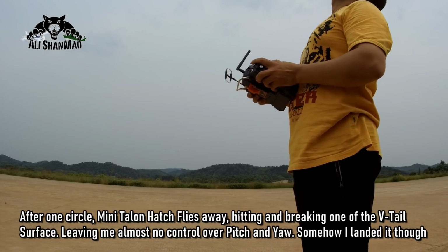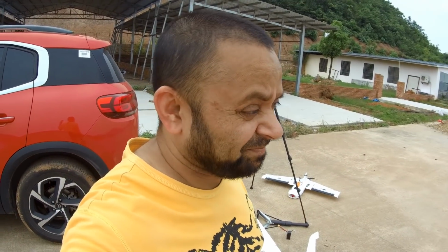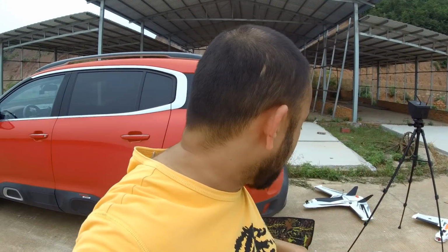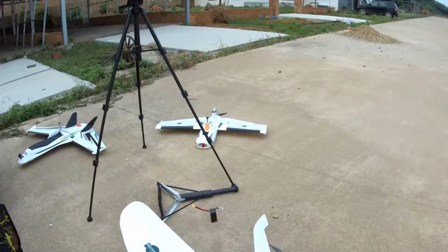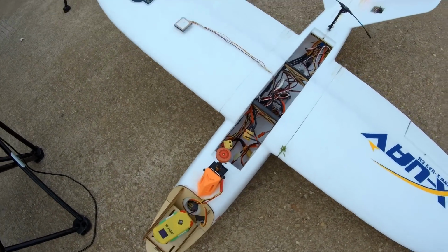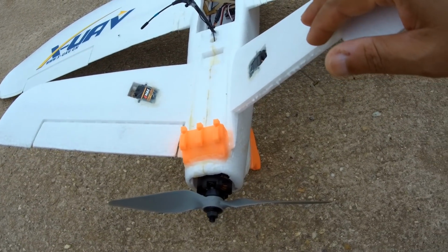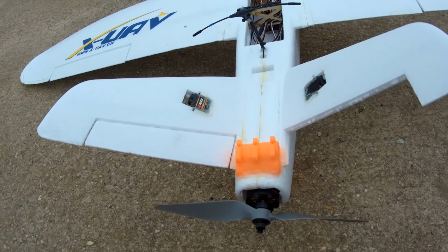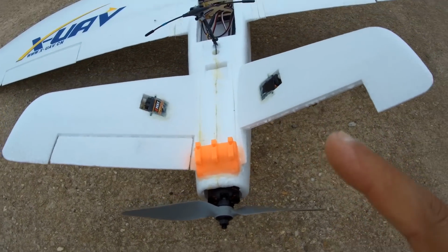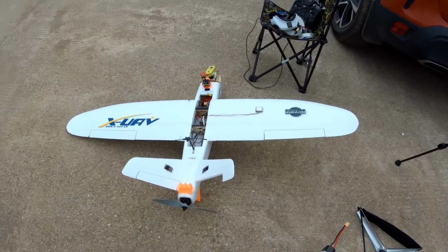I don't have much elevator, I don't know why. Alright, my chase plane is down. It's very strange. I actually covered the top and taped it, but you can see the top flew away. And somehow one of my elevators wasn't responding. The way I was having trouble, it seems like the elevator was having trouble. But anyway, I was able to bring it down safely.